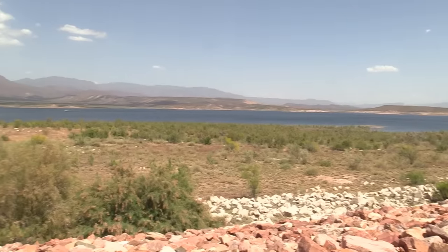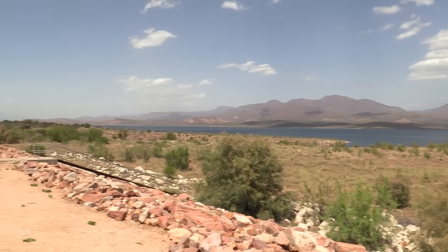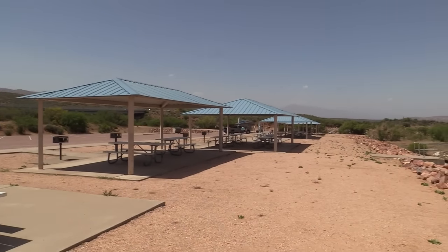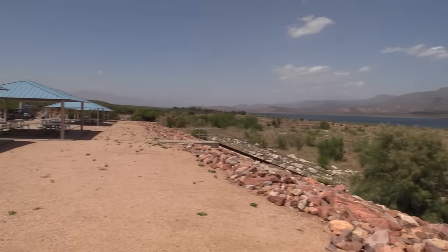It's really pretty here, guys, and along the lake there's parks and campgrounds and boondocking spots all over. This is just a little park. Picnic area, yeah. And pretty nice.